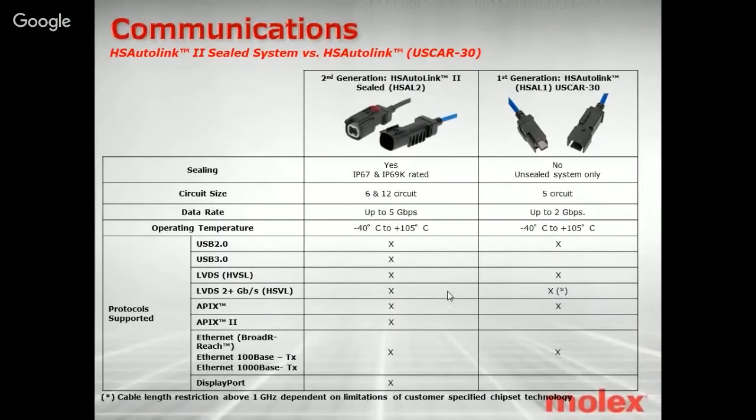So on to communication. The HSOR Link on the right hand side is a USCAR 30 mini USB footprint. This is limited to around 3,000 megabits per second, so capable of LVDS, 2-wire and 4-wire. But the industry is really needing an increase in bandwidth. So we developed the HSOR Link 2.